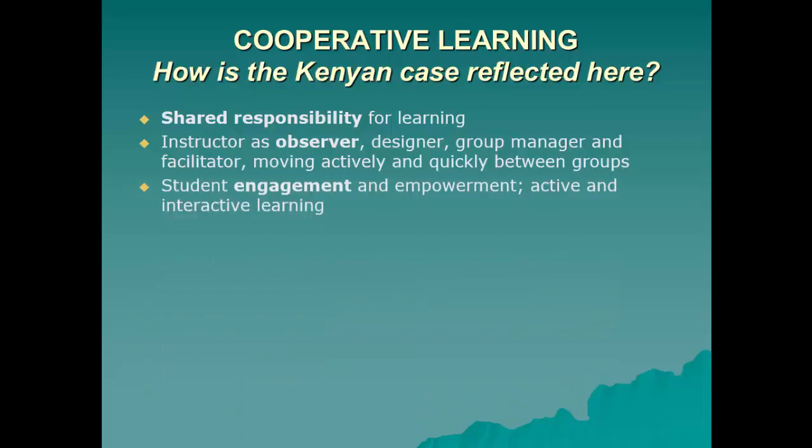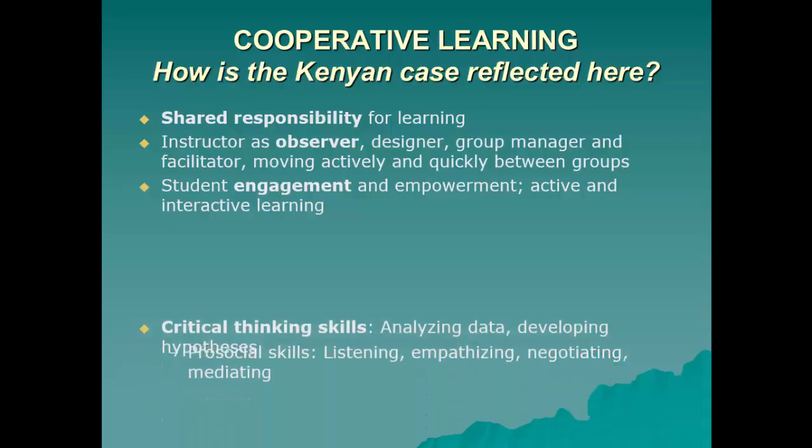Student engagement and empowerment is a big positive in cooperative learning. And when you look on the floor of this factory, you see disabled people actively engaged in the process of creating these wheelchairs, out of which they get a living wage and the dignity that comes with supporting themselves.